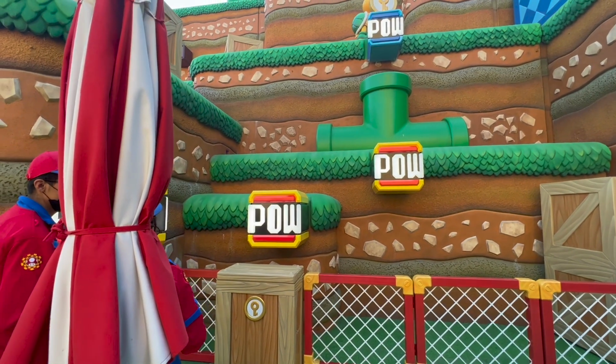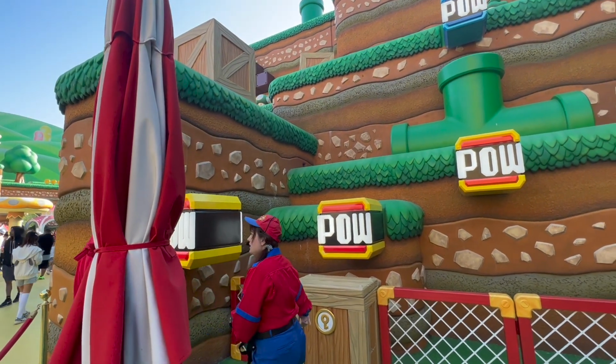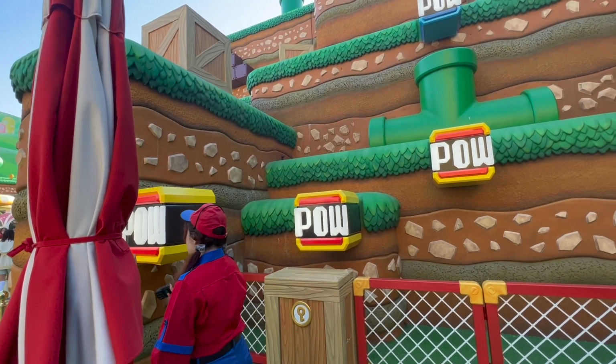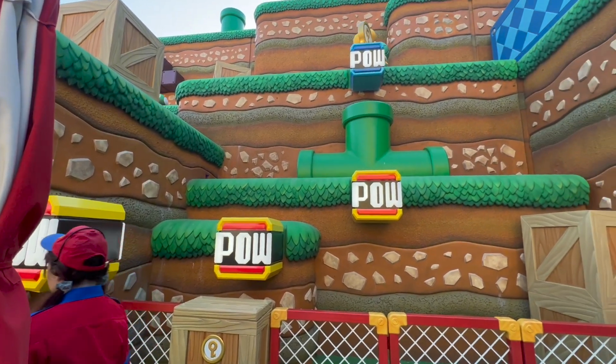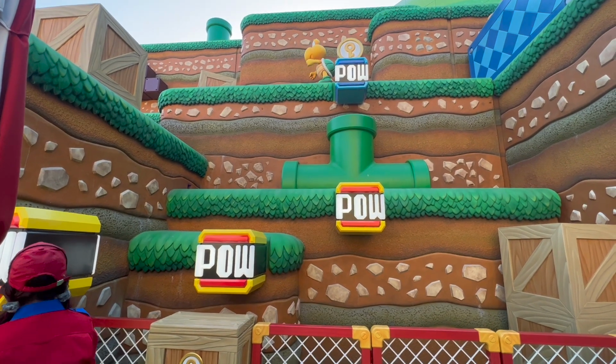We are about to play this game. We're waiting in line, and the object is you have to hit inside the little box right here. There's a shell that goes back and forth, and you're trying to get the shell to go up into the pipe to get the key. So we're trying to grab keys.